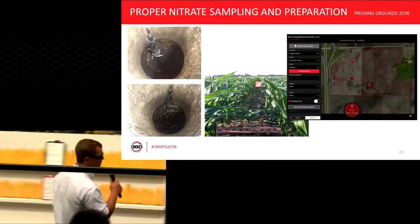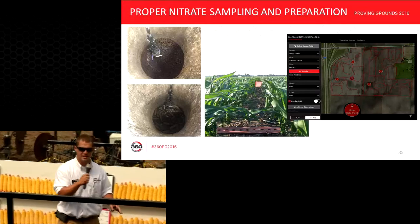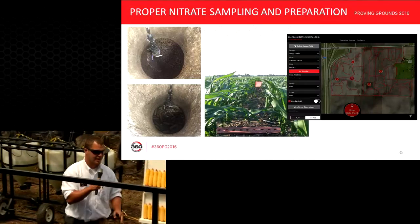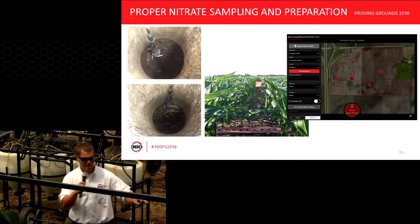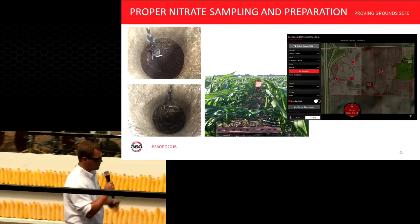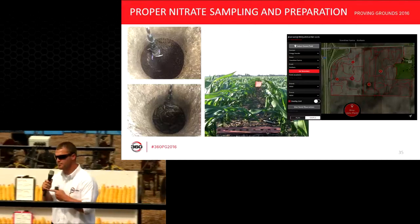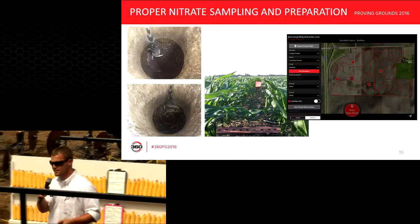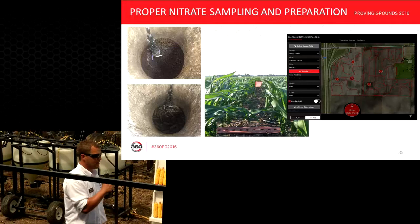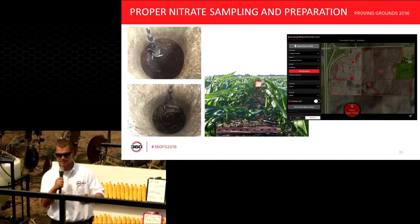Now, one very important thing, and we cannot stress this to you enough, is being consistent with your pulling practices. Just like if you're taking any other sample to the lab, we need you to be as consistent and strict with your nitrate pulling practices as possible. That goes from pulling the samples throughout the field, using the same strategy to pull them, and then also preparation and shipping to wherever you may be going. You need to be consistent with that.